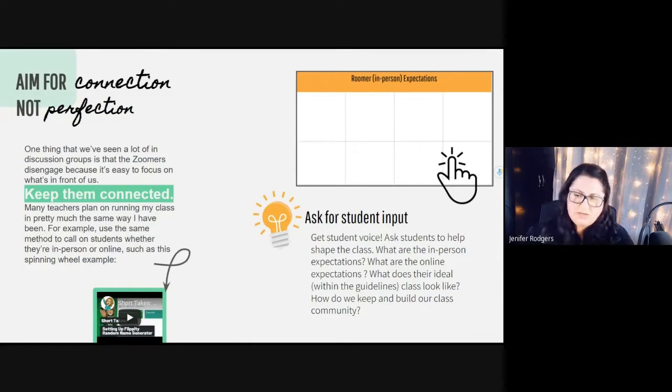And then also, when you have your roomers come in, maybe your first day or two as you're orienting them to the classroom, ask them for their input. Get that student voice. Student voice is huge in making students feel connected and part of the classroom, responsible for the outcome of how things go in the class. So ask them for their opinion. How would they shape the class? What do the students think would be good expectations for being in person? What would your online students think are expectations for being connected in the class?